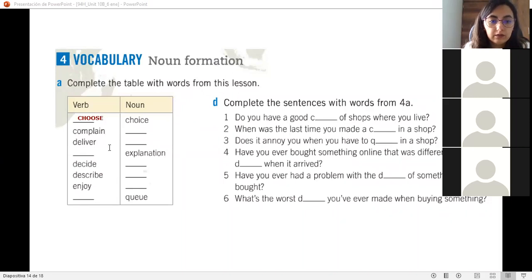What about complain? ¿Cuál será? Complaint. Exactly. So here we are forming the noun, right? Ahora sí ya vamos a formar los sustantivos. From complain would be complaint. Exactly. So let me write. What about deliver? ¿Cuál será el sustantivo del verbo deliver, entregar? Delivery. Good, delivery.